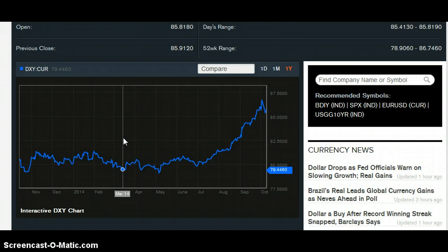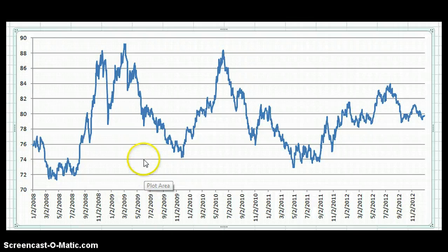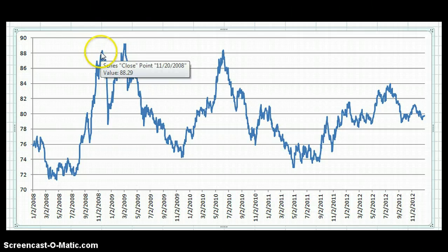Okay, now I want to look at the spreadsheet that I put together in this chart of the Dixie. I compiled this chart of the Dixie since 2008. And what I've noticed, going back for the past 6 years, is that the dollar has never been able to cross the 90 threshold, right? Despite the fact that there are a lot of currencies that have problems, and yes, there are problems with the US dollar as well.